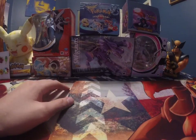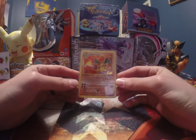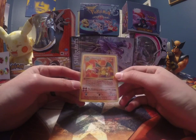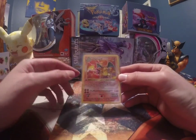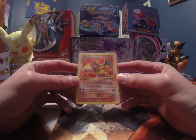But I did also get this in the mail today. So we have another first edition base set Charizard. So I'm going to have this guy graded. I'm hoping to pull off a 9.5 on this one again as well. Looks like it is a little off center, but I don't think it's enough to warrant it being under a 9.5 because it is pretty center from top to bottom. It's just the left to right. So we will see what we get with it.